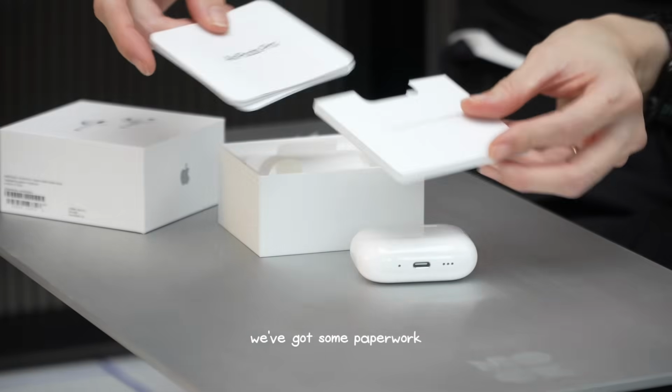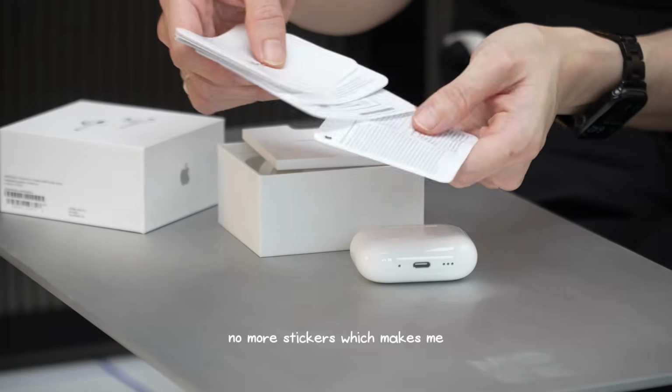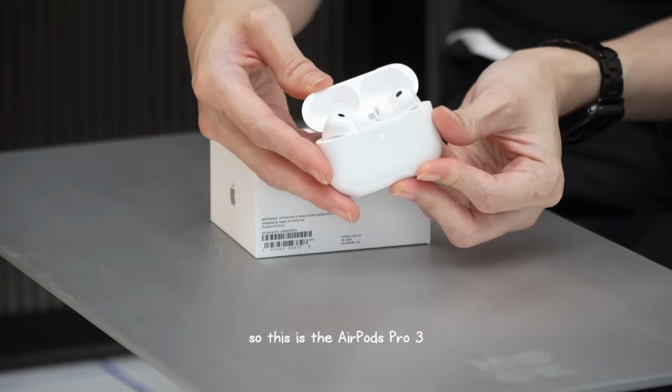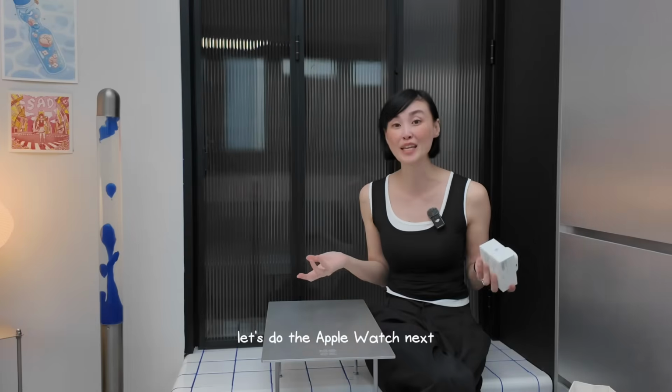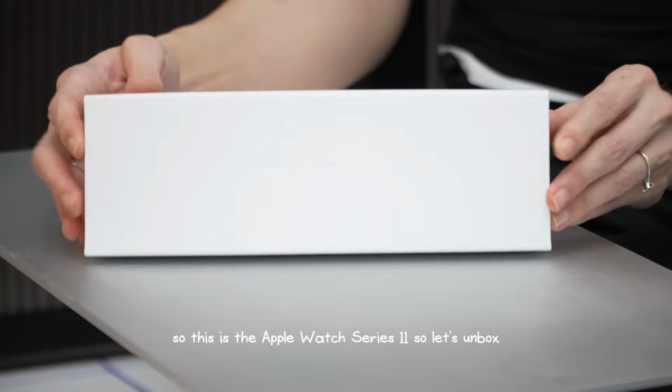We've got some paperwork. No more stickers, which makes me really sad. So this is the AirPods Pro 3. Let's do the Apple Watch next. This is the Apple Watch Series 11. So let's unbox.